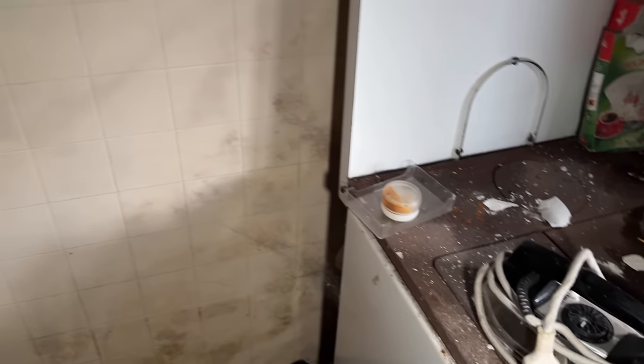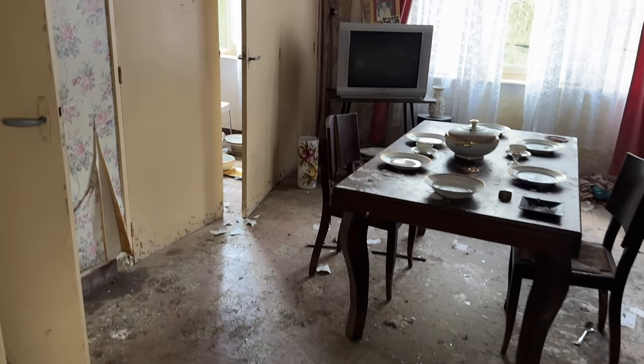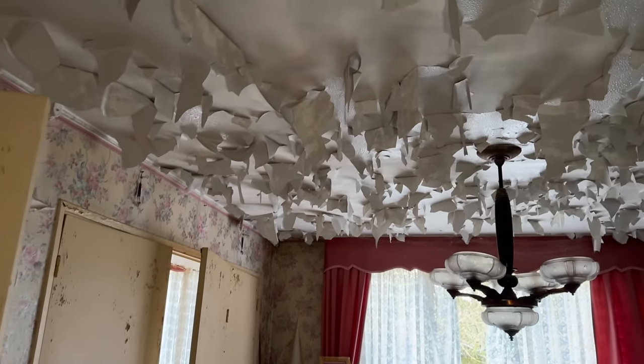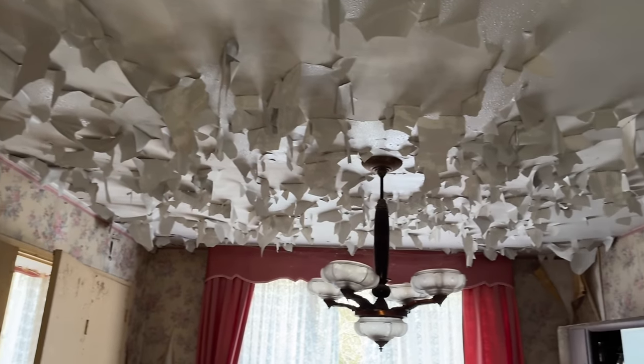Oh, I've just noticed the dining room. Wow, look at this. Oh my goodness me, that is beautiful. Look at the paint peel on the ceiling. That is stunning, absolutely stunning.